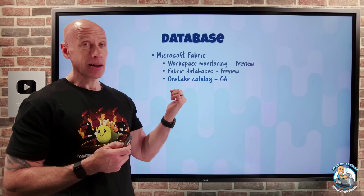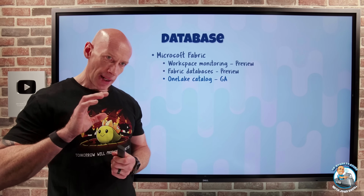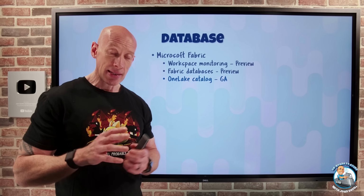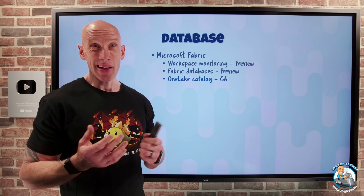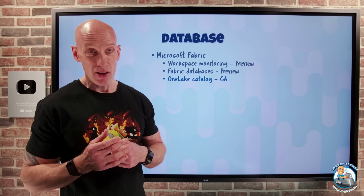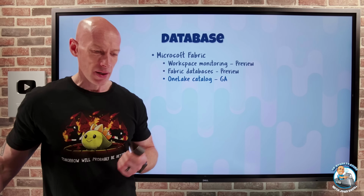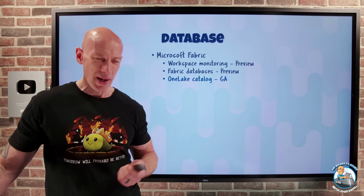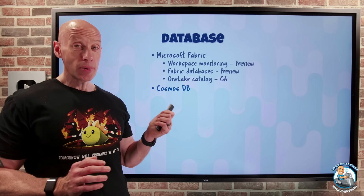And then the OneLake catalog is GA. So think of this as the ability to go and find and explore the data that's available in my OneLake. It gives me governance capabilities like data lineage, protection, and recommended actions. There are also a bunch of Kusto enhancements, like new operators in preview, and in GA there was the star pattern. And then a bunch of things for Cosmos DB.